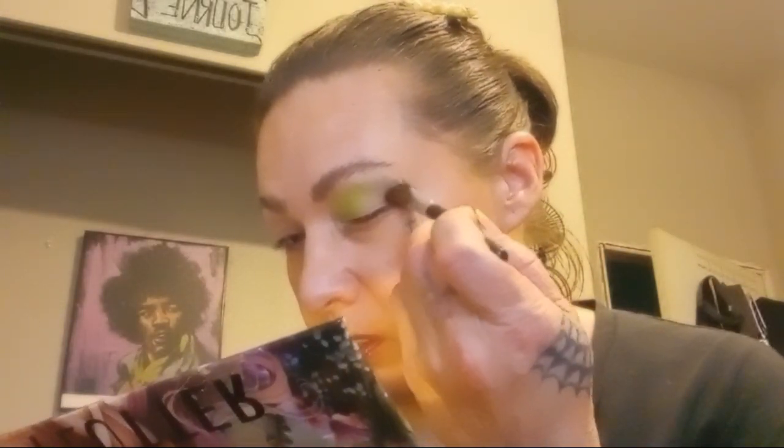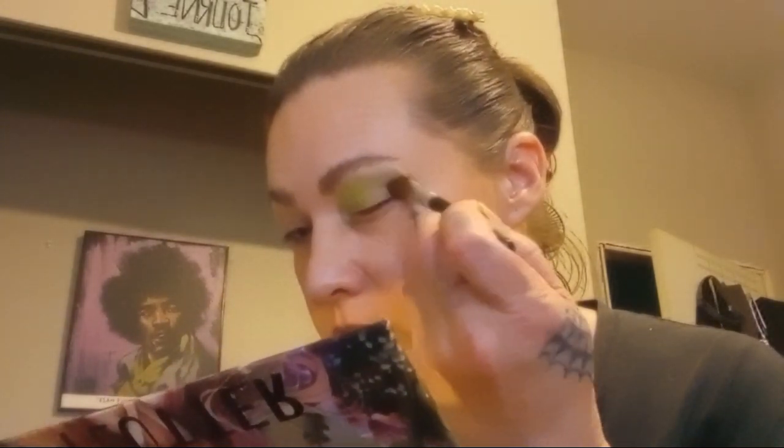I used to think you held this brush the other direction, and I never understood why. It looked so weird. But it does a good job at defining this little area.